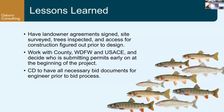Then some of the lessons learned. We had some bumps along the way, and this was our first time doing this, as well as POCD, so that's to be expected. Have a landowner agreement signed, the site survey and trees inspected, and access for construction planned ahead of time before we design. Moving forward, this would help a lot with the process, as well as working with the county, the WDFW, and the Army Corps to decide who's submitting permits early on.